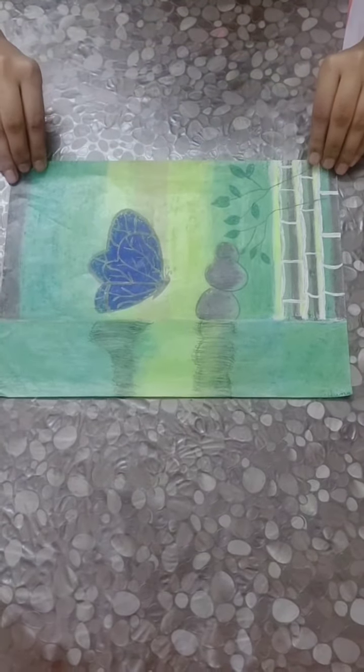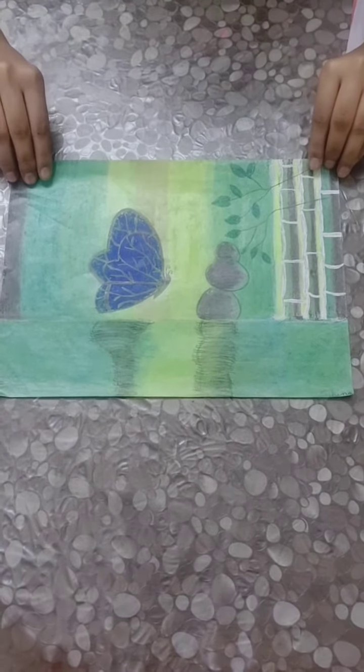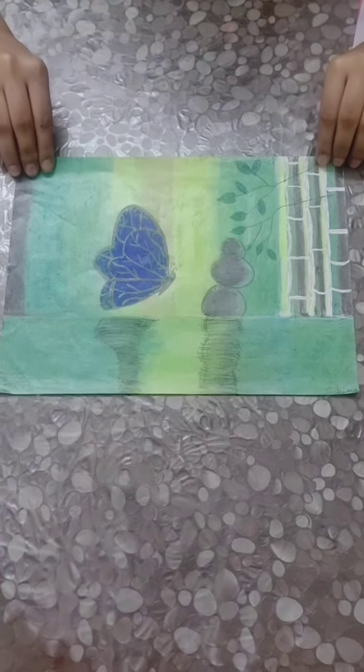This is the third drawing. It is made using oil pastel and depicts nature.